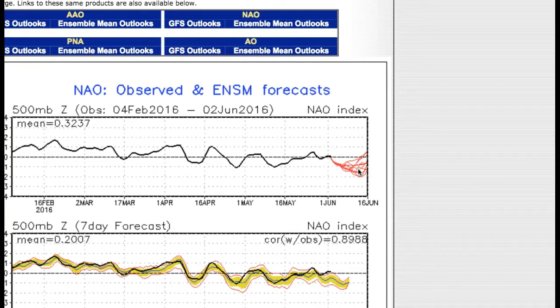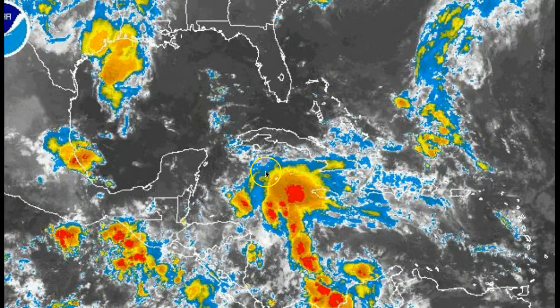And the reason why is because I think we're seeing more influence from the tropics than what the model guidance was suggesting earlier. And we're also having more influence of a slightly warmer stratosphere and the influence of that on high latitude blocking this summer. So it's pretty interesting to see how this is changing in response to what's happening in the northwestern Atlantic with Bonnie.